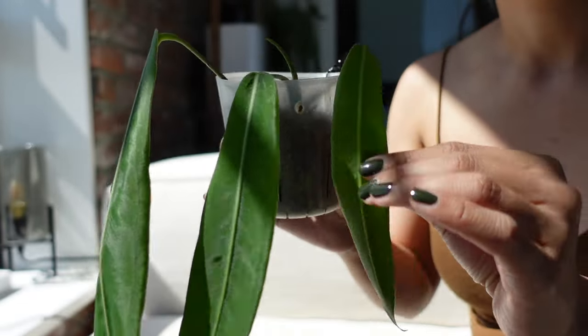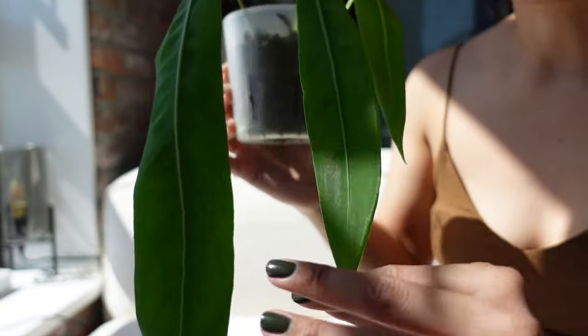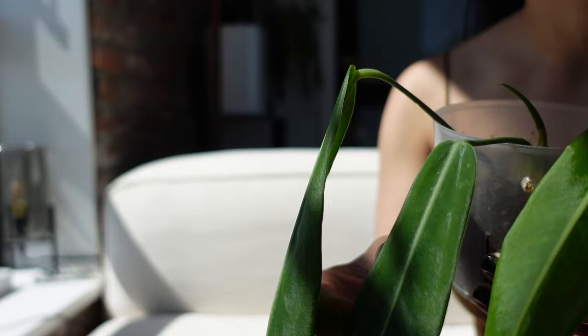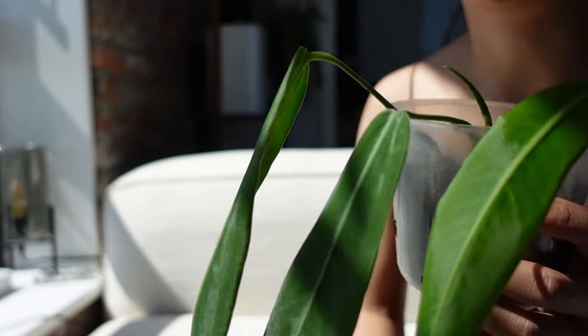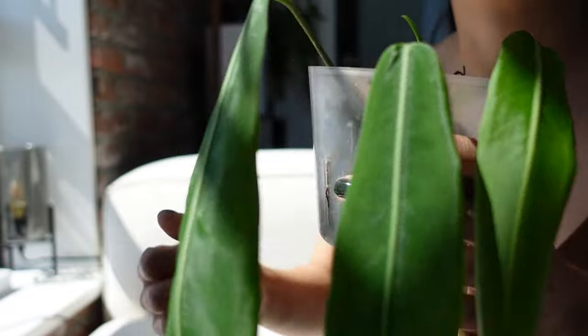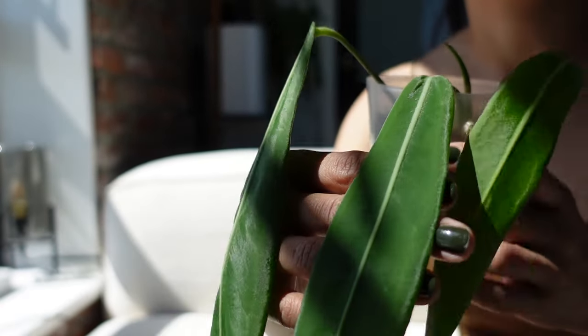I love strap leaf anthuriums. I love the texture of this leaf specifically. When I saw photos of it, I was like, oh, it probably looks better in photos than it does in real life. But actually, it's the opposite. It's even better in real life.